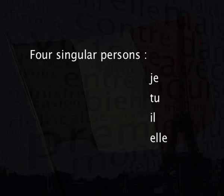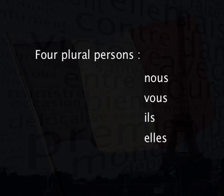When learning the auxiliary verbs in the previous chapter, you found out that in French conjugation there are 8 persons, 4 singular persons which are je, tu, il and elle, and 4 plural persons which are nous, vous, il and elle.